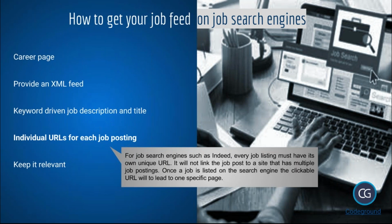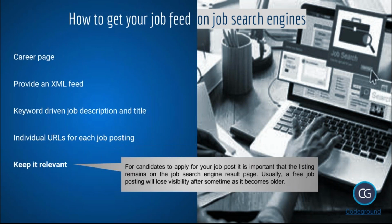Individual URLs for each job posting. For job search engines such as Indeed, every job listing must have its own unique URL. It will not link the job post to a site that has multiple job postings. Once a job is listed on the search engine, the clickable URL will lead to one specific page.